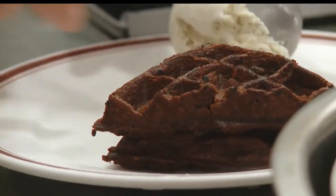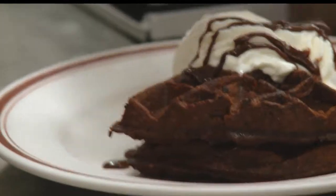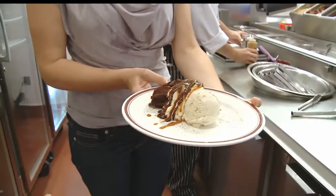And a little ice cream on top. A little whipped cream. Oh, look at that. And then a little bit of chocolate sauce and caramel. There you go. And then we put a little cocoa powder on top. Oh, looks to die for.